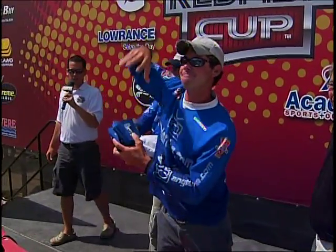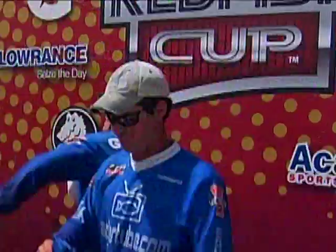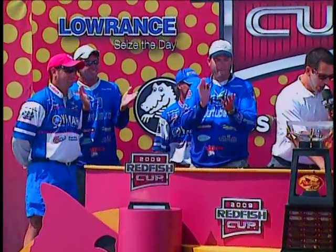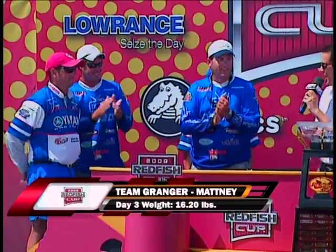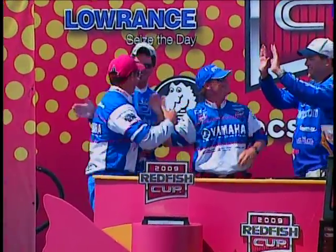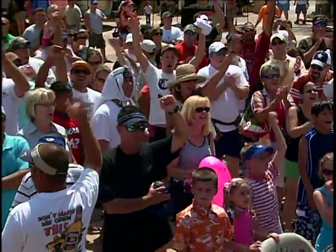Sonny Granger and Jake Matney will have the last say. Get loud. 17.52 is what they need. Let's see it. 16.20, that means Ronnie Pitts and Ben Alderman are your 2009 Redfish Cup champions here in Kemah, Texas.